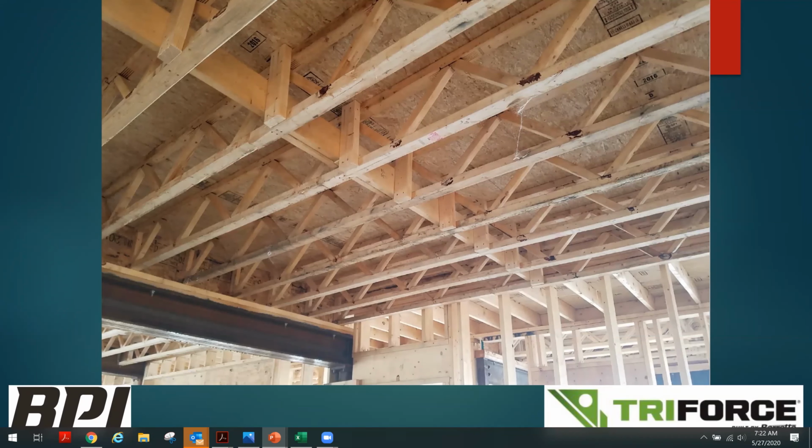One thing to keep in mind that we see quite often, that we have to go back and instruct the framing crews on, is they'll install a strongback flat instead of on end, and it really doesn't have any strength if you put it flat. So if they're doing it, they need to attach it as you see in this photo. Perfect.